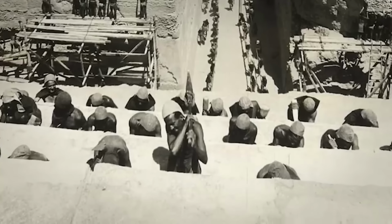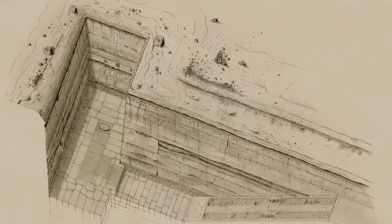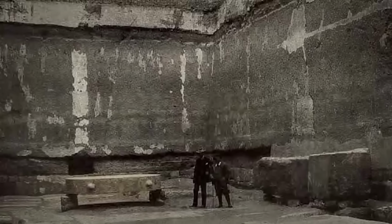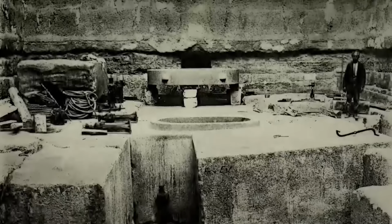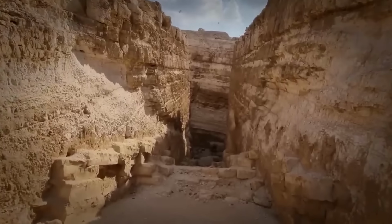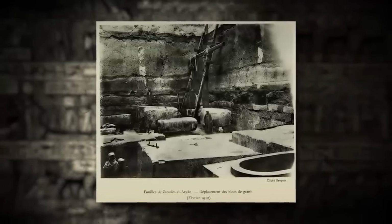Barsanti was convinced he was on the brink of uncovering a subterranean complex of immense significance. However, his excavations were repeatedly thwarted, first by lack of funding and later by governmental restrictions. In the 1960s, the Egyptian government designated Zayet El Aryan as a military zone, effectively halting all archaeological exploration. Why was access to such a potentially significant site suddenly revoked? What could be buried beneath that necessitates such secrecy?